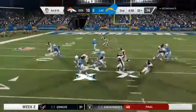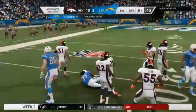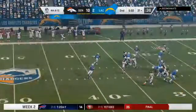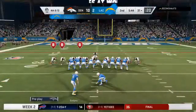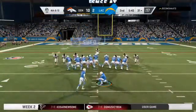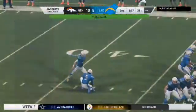On 3rd down, this is Melvin Gordon. And he'll get this down to about the 30, 31-yard line. 2 yards on the pickup there. It's 4th down. He was hoping to get to the edge, but they did a really nice job of forcing him back inside. That's excellent fundamental defensive football. Don't let them outside where they can really shred your defense.